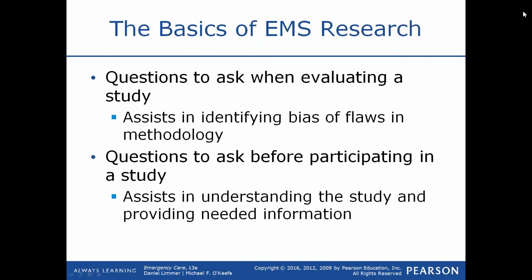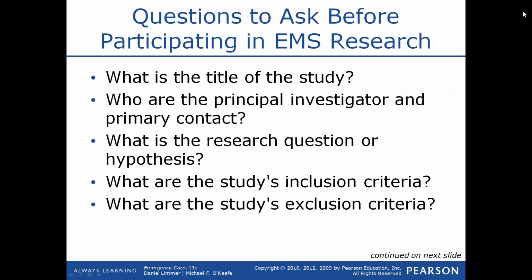Questions to ask before participating in a study: what do I need to do in the study, and what sort of information do I need to know before starting the study? You want to give it a name. You want to know who the investigator or the primary contact for the study is. You want to look at what the question or the hypothesis is that they're trying to prove, and what sort of people were included in the study as well as those that were excluded. What sort of conditions were included in the study as well as those that were excluded.